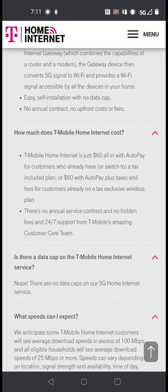So no taxes, it's a $5 difference. If you do auto pay, you're only saving $5, which, to be honest, is just $5. If it was $10 or $15 or something, oh, absolutely, I would have done the auto pay, but I'm not.